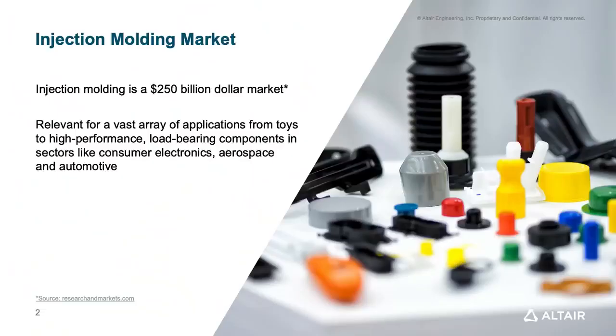Today we're going to talk about a completely new product in the manufacturing space for Altair. We're pretty excited about this one. The product plays in the injection molding market. The injection molding market is a ginormous market, a $250 billion market, and it's really relevant for a vast array of applications, from toys to high performance, load bearing components in sectors like consumer electronics, aerospace, and automotive. So it's a really, really important market in the world of engineering.